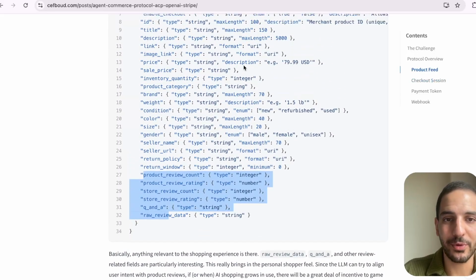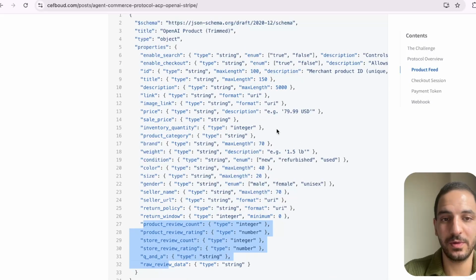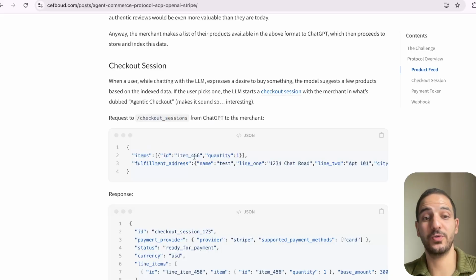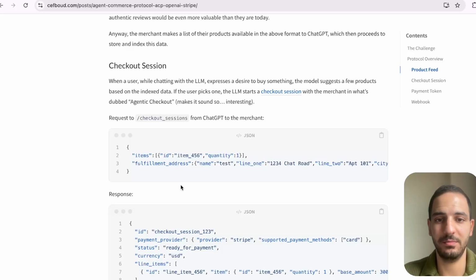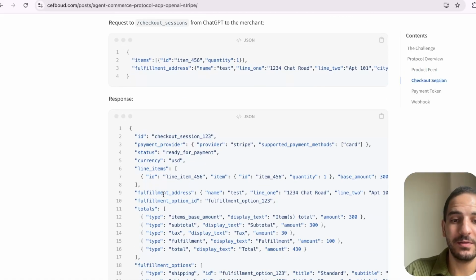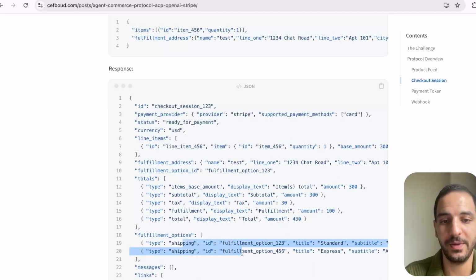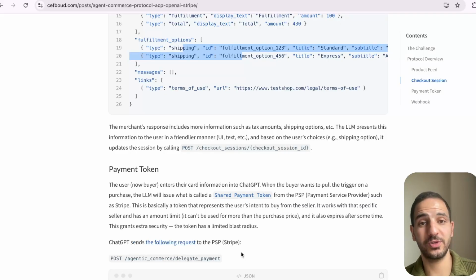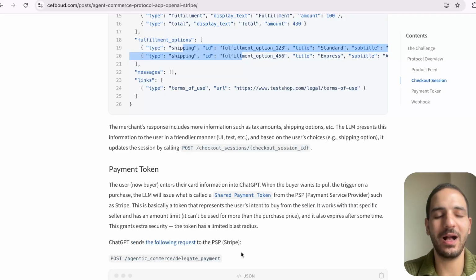So products are sent through this feed by respecting this schema, and then the agent can start a checkout session using this checkout sessions endpoint, by specifying a certain product, the quantity, and then the user's fulfillment address. That's all the merchant has to know. And then the merchant answers with some information and some extra stuff, such as the tax information, the fulfillment options, the shipping, all that. And then the user can update the current checkout session, asking ChatGPT to do it on their behalf.